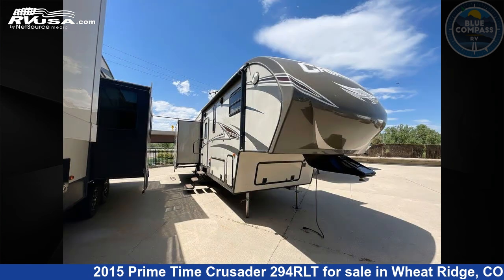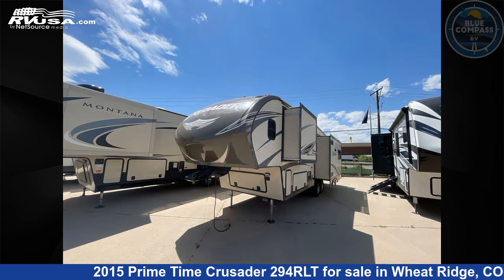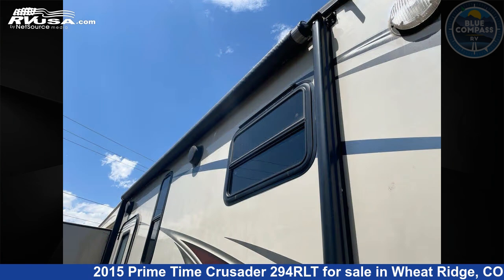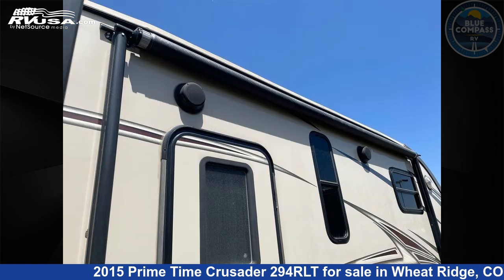This used Prime Time is 32 feet 0 inches in length and features sleeps 5, slideout, and 60 gallons fresh water capacity. The floor plan layout of this fifth wheel features front bedroom, kitchen island, rear living area.